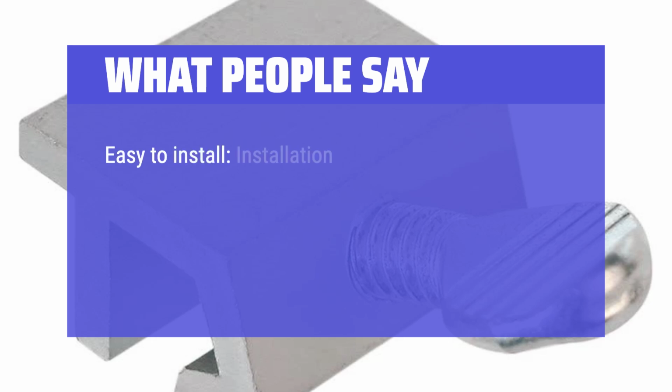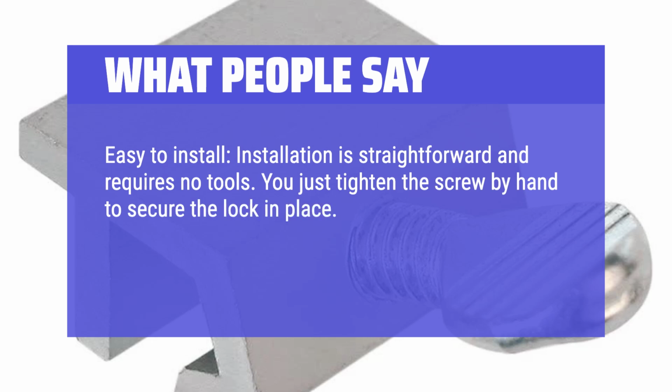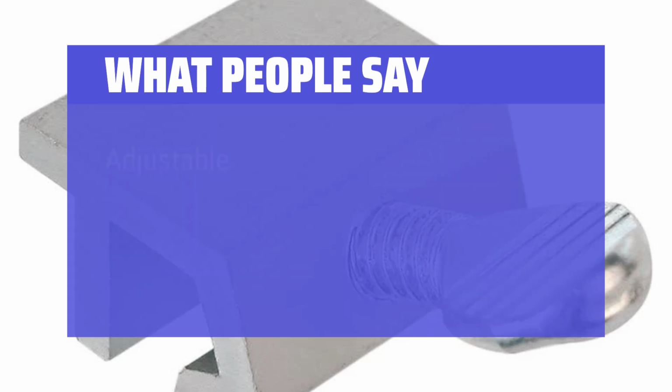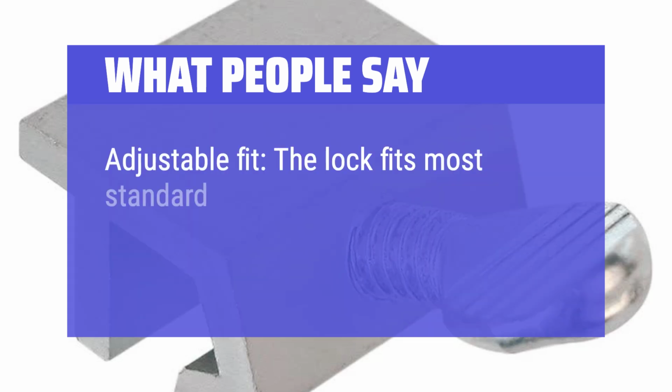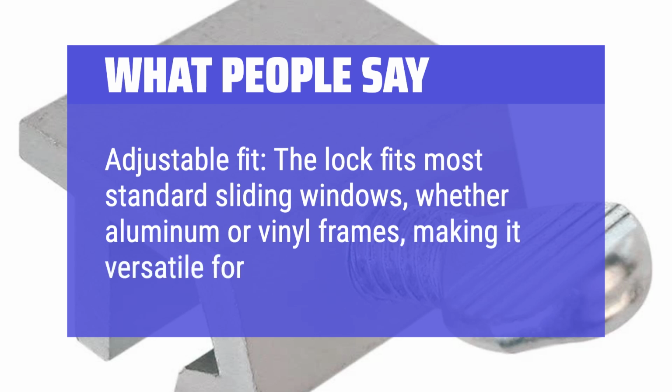Easy to install, installation is straightforward and requires no tools. You just tighten the screw by hand to secure the lock in place. Sturdy and secure, once in place, these locks hold firmly and prevent the window from being opened. Adjustable fit, the lock fits most standard sliding windows, whether aluminum or vinyl frames, making it versatile for different window types.